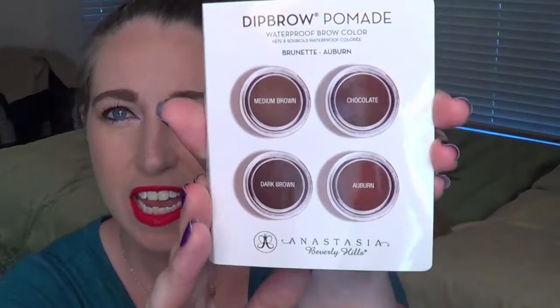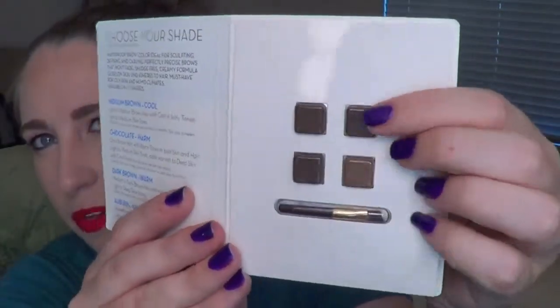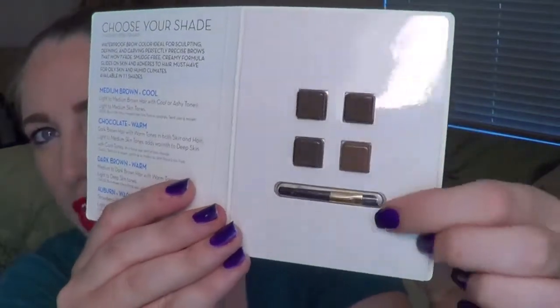I also got this, which I'm excited about. This is the Dip Brow Pomade from Anastasia Beverly Hills. It actually gives you a 4-quad, not a ton of product, but a little bit, so you can really test out if you would use it, and it comes with a little brush. So I got medium brown, chocolate, dark brown, and auburn, which I think one of those has to fit me, so I'm super excited about that.